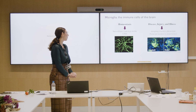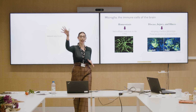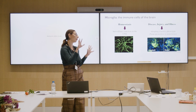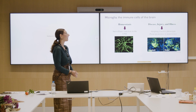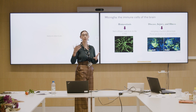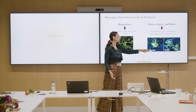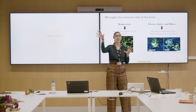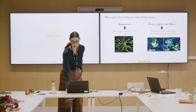So in real life, microglia look like that under homeostatic conditions. So they have very nice, long processes, ramified. But in case of injury, disease, or illness, then they react. They adopt a reactive phenotype, which can be either neuroprotective or neurotoxic. And their morphology changes as well to either an amoeboid or a round morphology, where they start eating. They take up cells in them and they kill them.